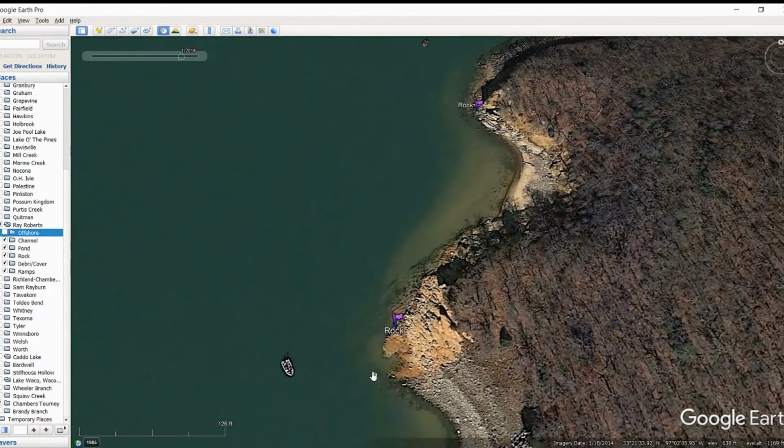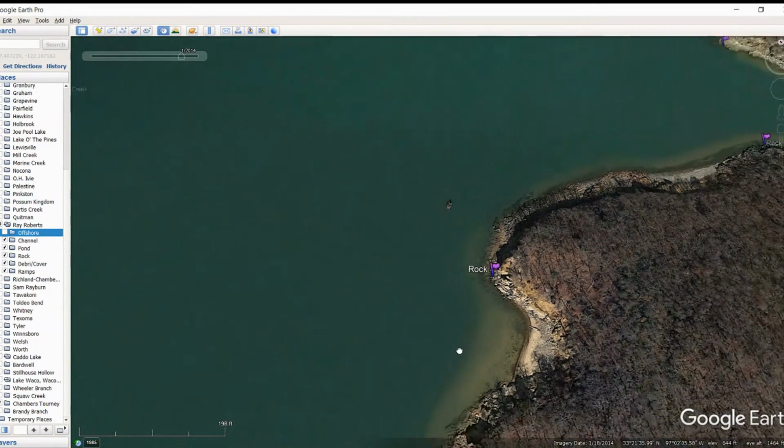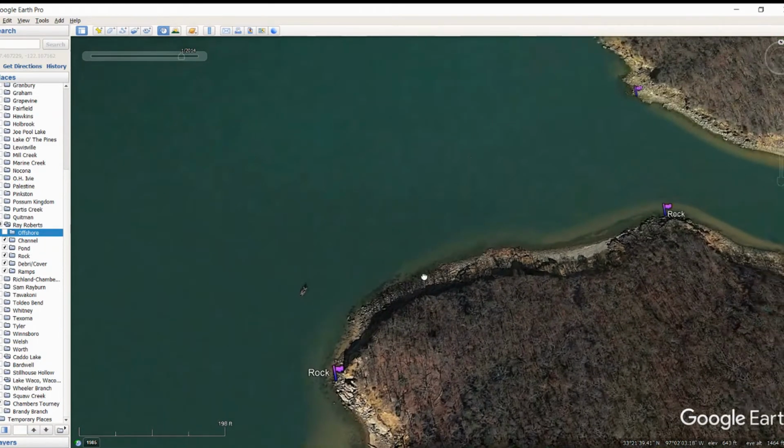So right here off of this point, we've got some really good rock. We've also got some really good rock right here off of this point as well. You can see we've probably got a really good drop. And ironically, we've got 2 boats right here on both of those points. So main lake point with rock, you're definitely going to be in good shape.